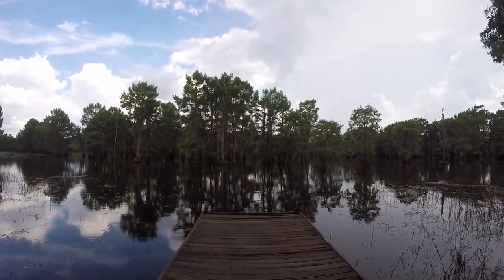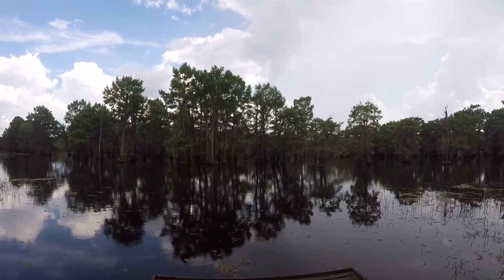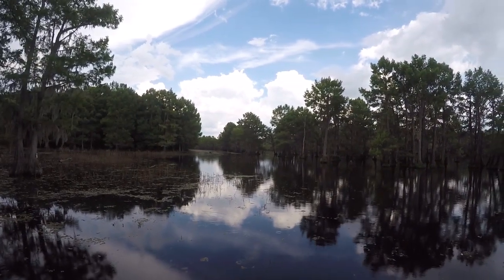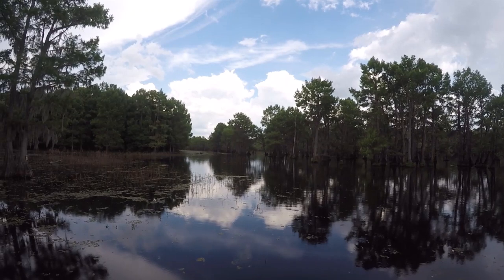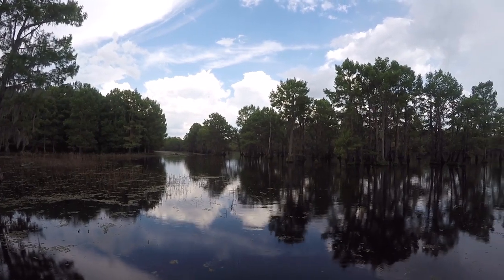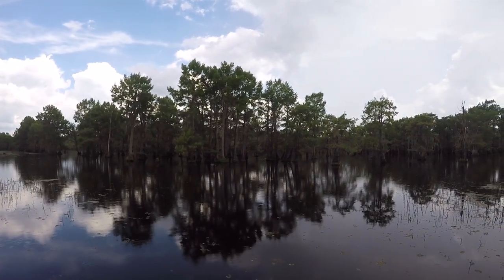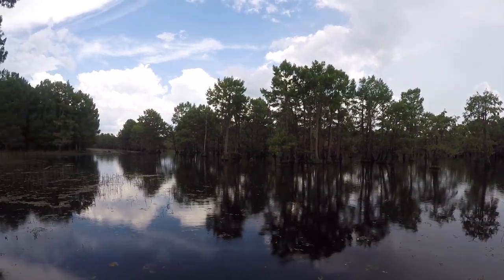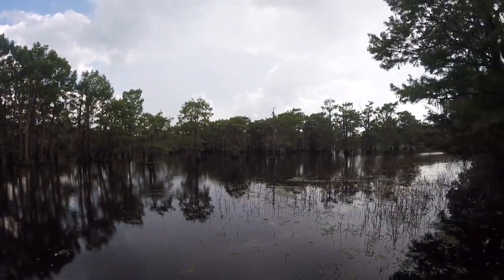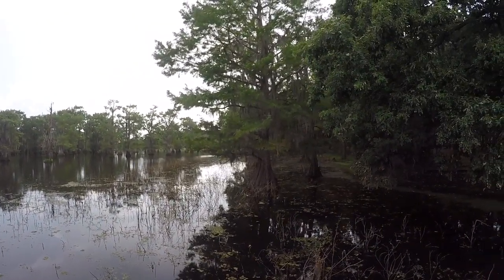Yeah, this is not just the most stable structure that I've been on. Be mindful of your step. Lake Bistineau. How cool is this? Fish is feeding right there. Man, I bet that's a big old catfish too.